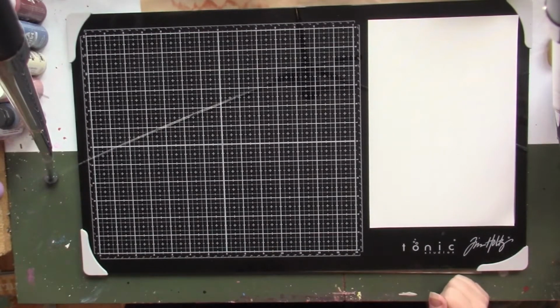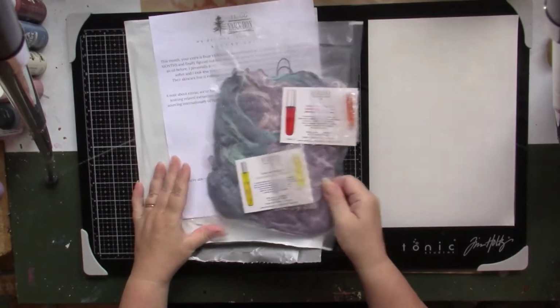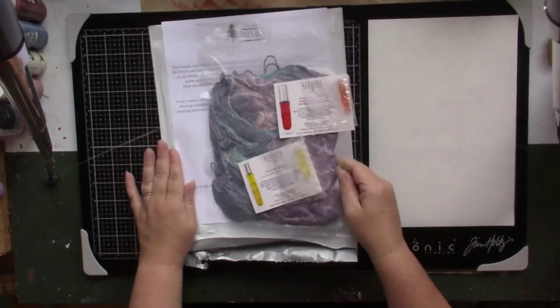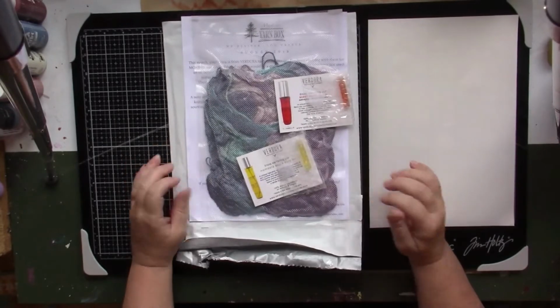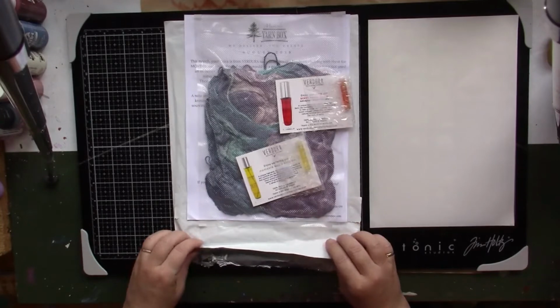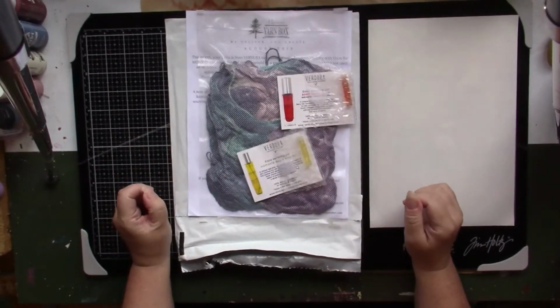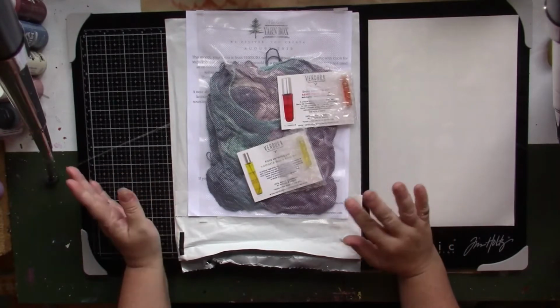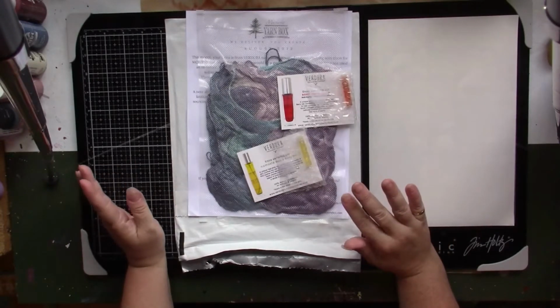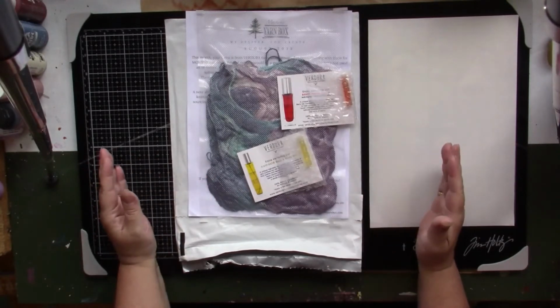The rest of the stuff came in the mail. First of all, this was a surprise. It is from the Muskoka yarn box. I signed up for this for 3 months, and I really like their yarn. It's nice and everything, but it wasn't something I wanted to continue on with, so I canceled. And I was totally surprised when this arrived in the mail, because I canceled it and I was finished, and I didn't get one last month, so it was over, but all of a sudden I get one this month.